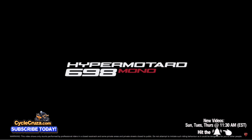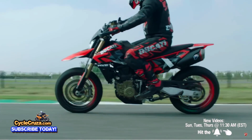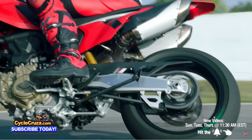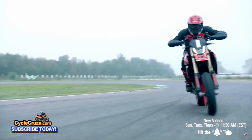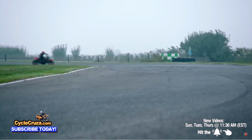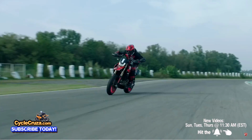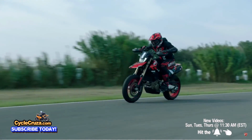But like I said, if you put the Termi exhaust on this Ducati, it bumps the power up to 84 horsepower and 47 pound-feet of torque. Still less torque than the KTM and Husqvarna, but we'll have to wait and see when this bike comes out to see how the bike is tuned. But I have a feeling this Ducati is going to be a wheelie machine just like the KTM and Husqvarna.